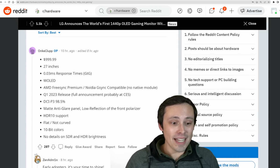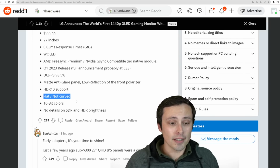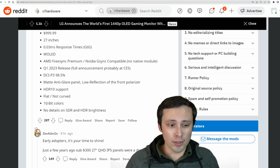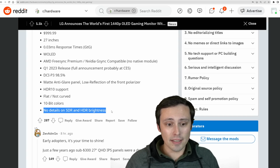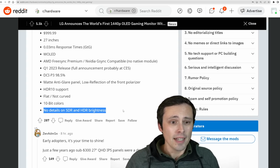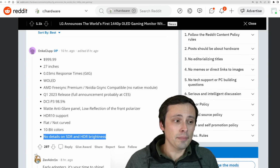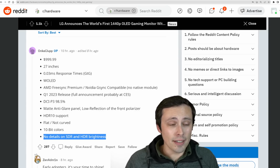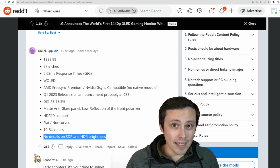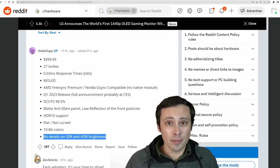So also again, HDR10 support. This is a flat 1440p screen, not curved, and again, it's not ultra-wide, so that should be fine and probably preferred by most people. 10-bit color, and there are no details on the SDR or HDR brightness, so that is a bit of a question. Again, brightness levels on OLEDs tend to be their main downside compared to other technology, but basically everything about them is better besides brightness and the potential for image retention, so that's also something to be concerned about.